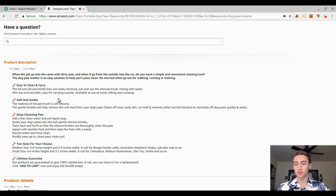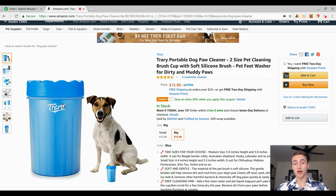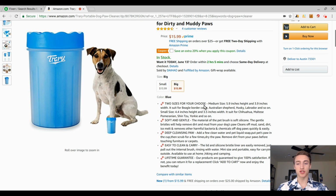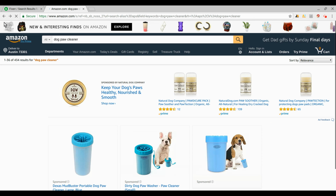This is a great description. It's not too long. It's not too short. It's got some bold in there, so it really just catches the buyer's eye. Soft and gentle. Easy to clean and easy to carry. That's really what helps sell your product. This is a great example of listing optimization. Really good pictures, really good title, bullet points, and description, especially when you compare it to some of these other listings.